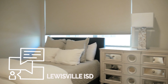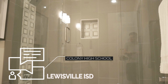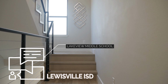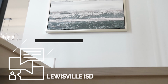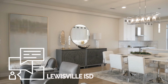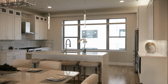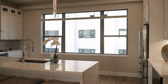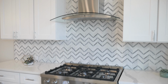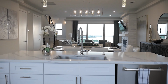Zoned for Lewisville ISD, we will be attending The Colony High School, just walking distance under 1 mile, Lakeview Middle School, and Ethridge Elementary. Its central location to the Metroplex puts us only 15 minutes away from DFW International Airport.